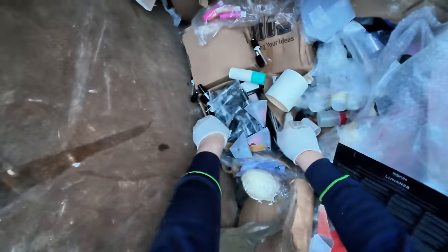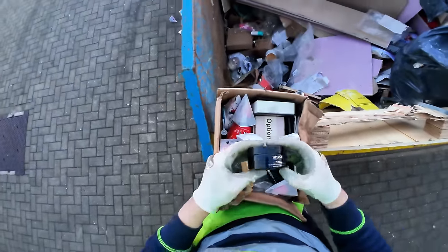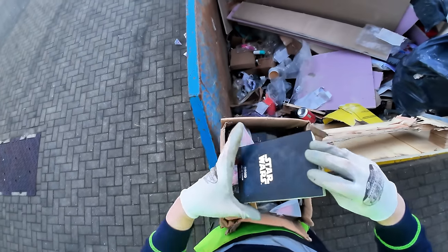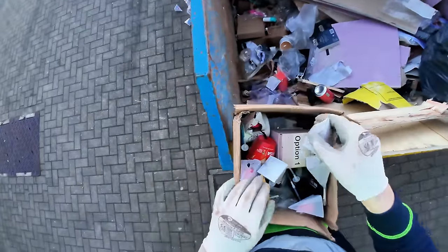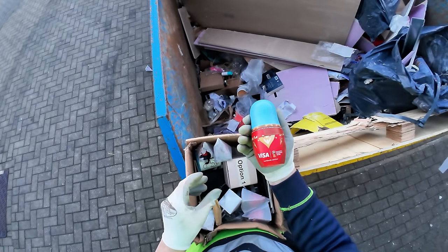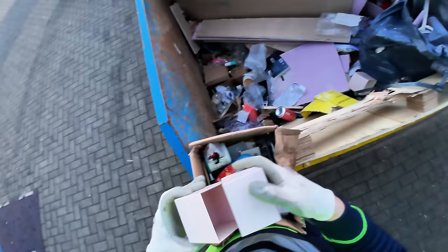This looks like where they make it. Wait, those nibs can go back in. Yeah, that 111 skin. That's empty, that's a shame. Star Wars. That's empty. That's a shame. Visa. Okay, little Russia 2018. That might be worth some money. These are boxes. Yeah.